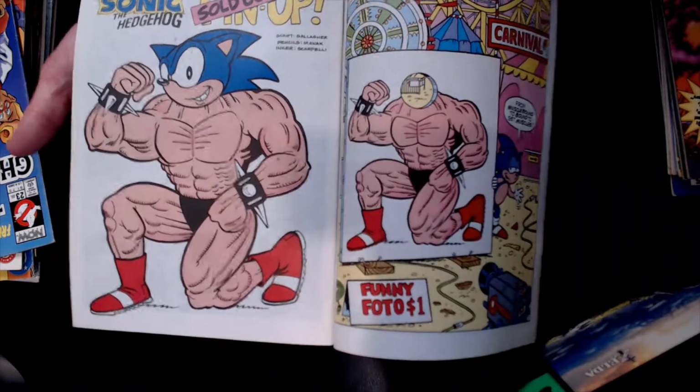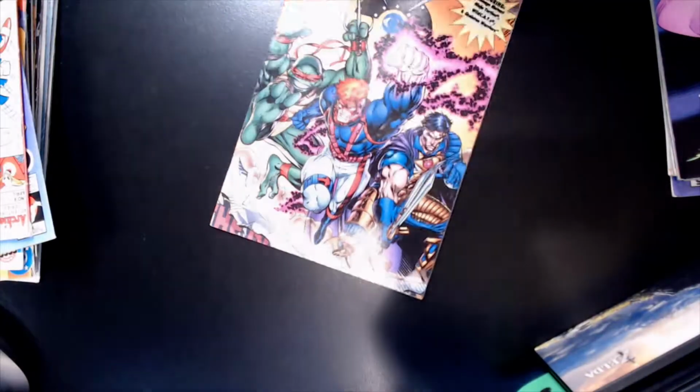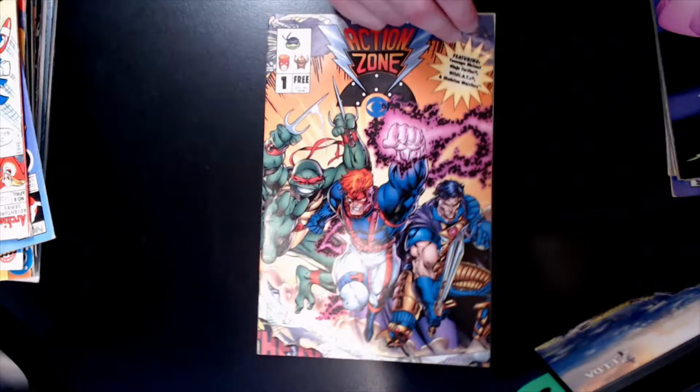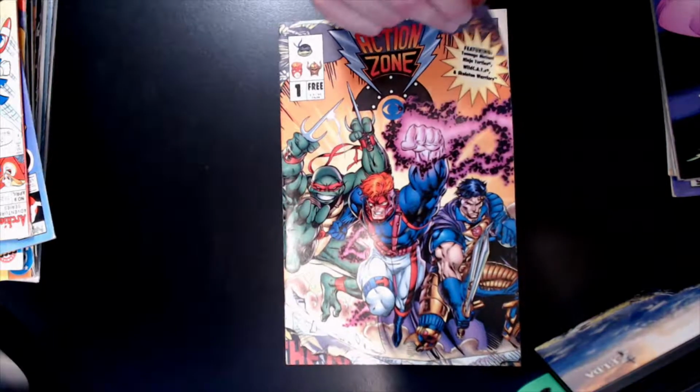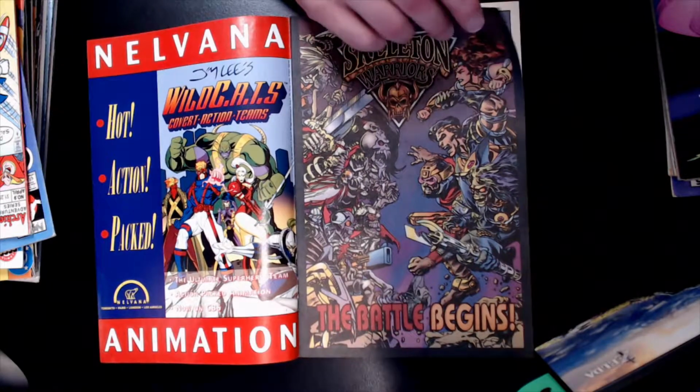Now, that's just a funny photo with an F. F-O-T-O, photo. But I mean, that's what Sonic should have looked like for the movie. Don't you think? Sonic would have looked cool as that.